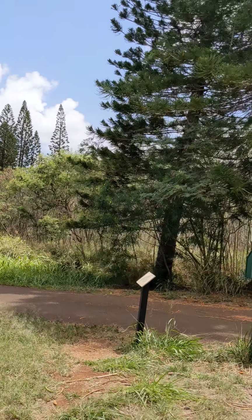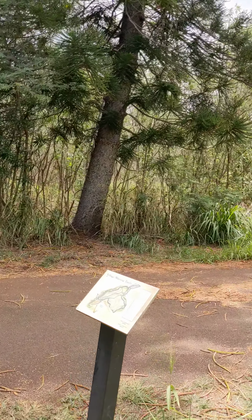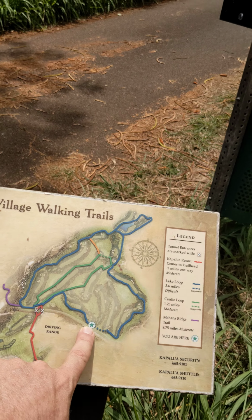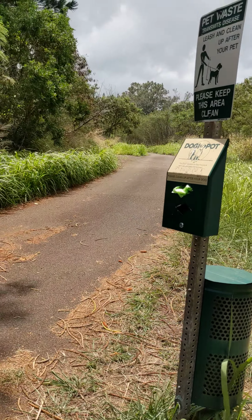This is meant to be both beautiful and informative. Alright, so this is the Village Walking Trails map. Now what this doesn't show, we're right here, there's a path right here, okay? And that's what you see here.